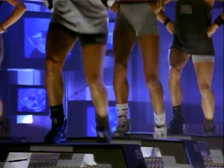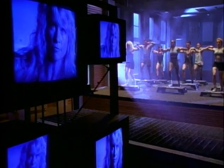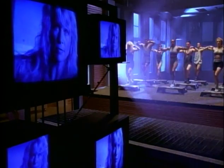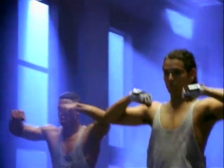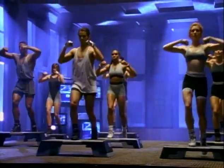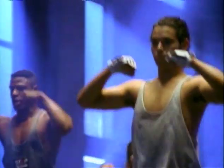Two. All right, let's add some arms. Right here, chest press and the knee up. Again. Again. Two. Again. Now after the chest press, press the arms down with the body. That's three. Two. Let's keep everything here.